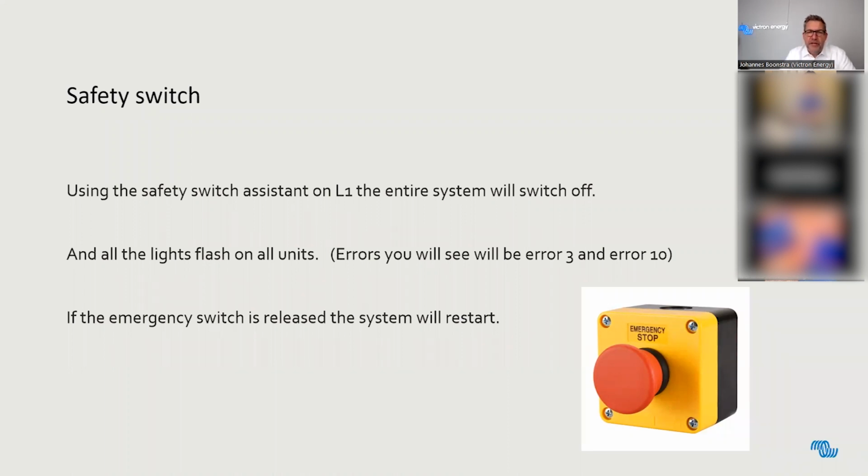So therefore you can use the safety switch. The safety switch is basically a switch that you can connect to one of the units, and the units will then automatically stop all the other units. So this emergency switch is programmed into the master of the system, and as soon as you hit that button, all the inverters will stop. So even if the generator would still be running, the inverters will be disabled, cutting the power to the loads. So always make sure that you have a safety switch or something built into your hybrid generator system.